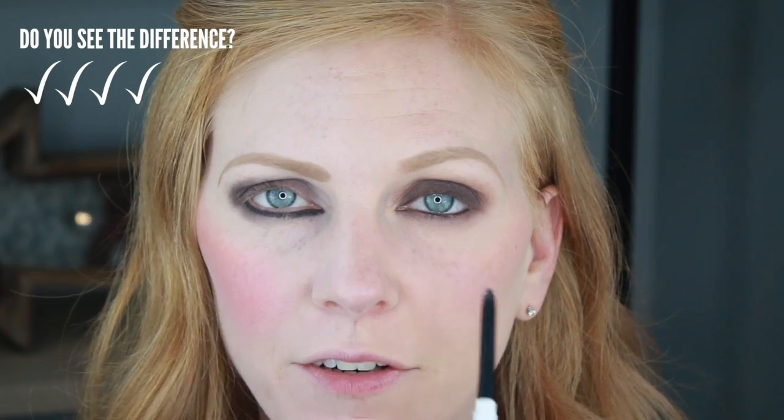Do you see the difference? You're getting the intended effect here, which is to make your eye color and the white of your eye really stand out because of the contrast. Here, let's just be nice and say that that's just not what you're gonna get. It's not the effect at all that you're gonna get.